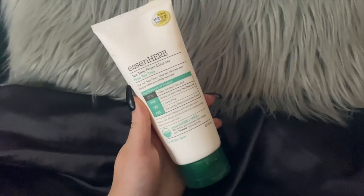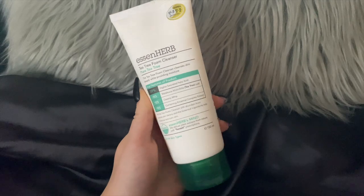Okay, for cleanser, I've been using this Essence Herb Tea Tree Foaming Cleanser. I also got this product sent to me from Skin Starbucks. It is a Korean skincare line and I am absolutely in love with it, you guys. 10 out of 10. I think it's been working wonders for my skin. I'm gonna go ahead and put this all over my face.